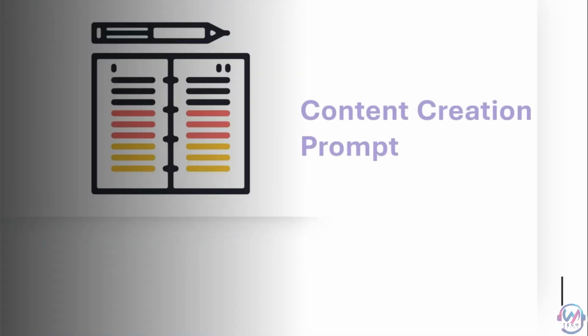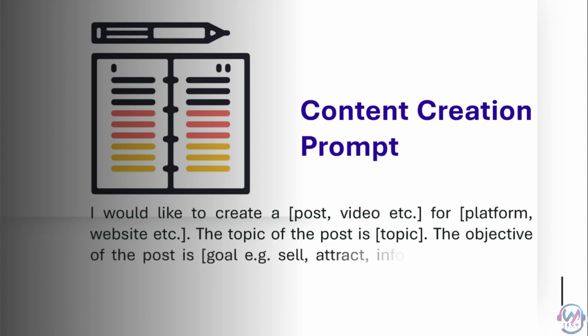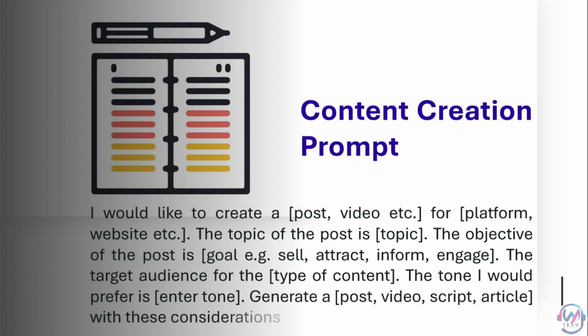Next, we have content creation prompts. I would like to create a post or video for, choose the platform, maybe YouTube, Instagram, whichever the case. The topic of the post is, write the topic name. The objective of the post is, what is the goal of that post. The target audience for the content is primarily maybe the youth or whatever, be specific. The tone I would prefer is witty, informative, whichever the case. And the closing statement, generate a post or video with these considerations.